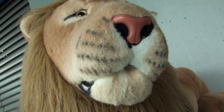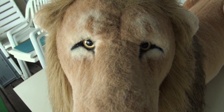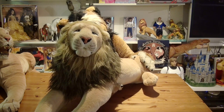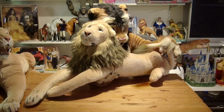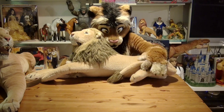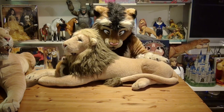Let's look at it from the front. You can see the face. I think the face is really cute. Don't you think? The nose. I could have done his lips a little bit better, a little bit more black, but other than that, that's it. This plushie is totally worth the price, save for that minor slip up, that they didn't paint the rear paws.